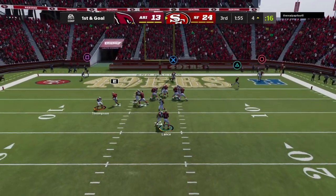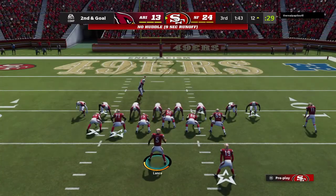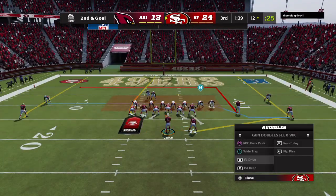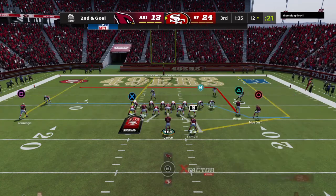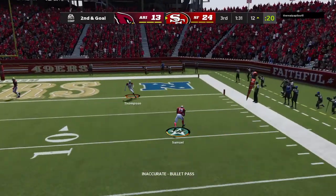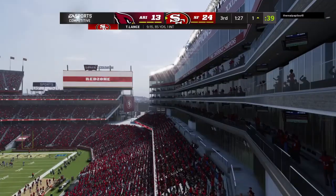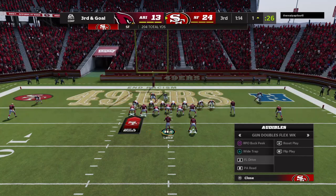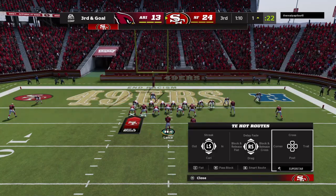Lance looking to throw it. In trouble, and he'll go down back at the 12. They'll try again on second and goal after going backwards to the 12. Another try after the first down sack. Lance, and a quick throw here, that's complete. And he'll be brought down right on the edge of the goal line at about the 1-yard line. A nice job to get 11 out of that pass play, but now they face a third and goal.